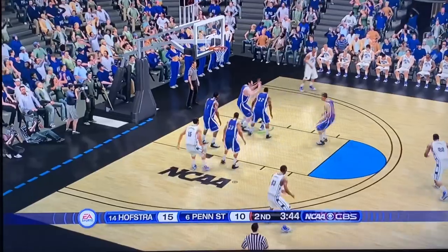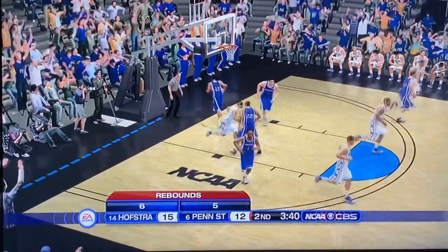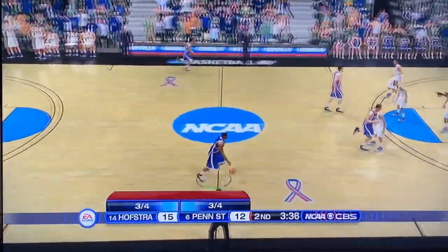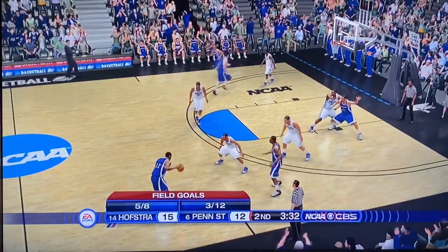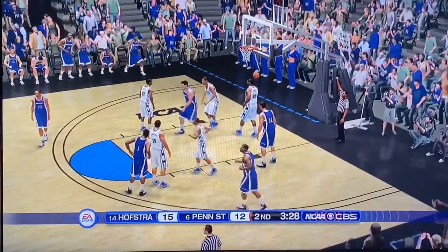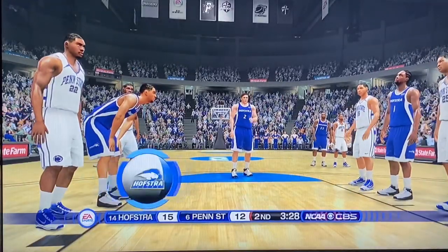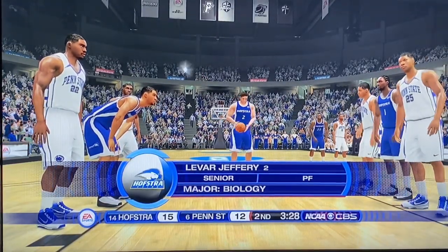Penn State looking down low. Number 12, Samuel, again shooting and missing. But he gets his own rebound and puts it back in. He is keeping them in this ball game. I mean, he's the only one playing basically for Penn State right now. 15-12 with 3:30 to go. Looking down low. Drawing the foul. Almost getting the and one. LeVar Jeffery is back in the ball game after getting two early fouls.